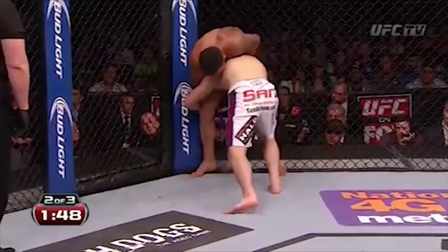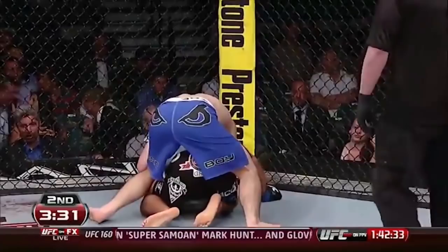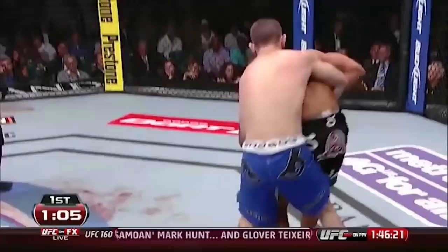Again, looking for that guillotine. Trips him to the ground. He's behind him, holding on to him. Throwing him around at will. Grab the fence, I'm going to take a point from you. Warned about grabbing the fence with Trujillo. Tripped him down again. Trujillo trying to roll out of it, but Nurmagomedov absolutely out-grappling him.